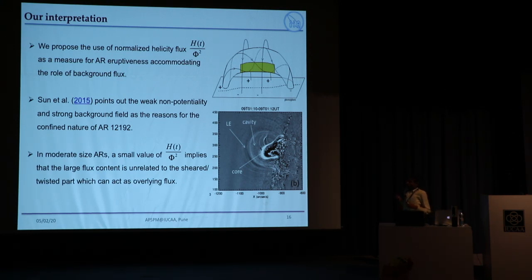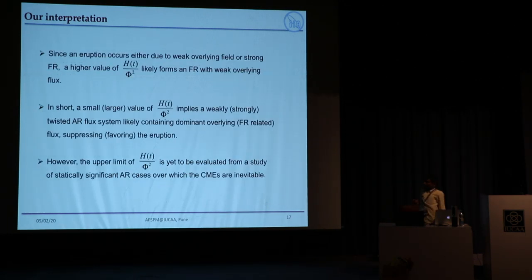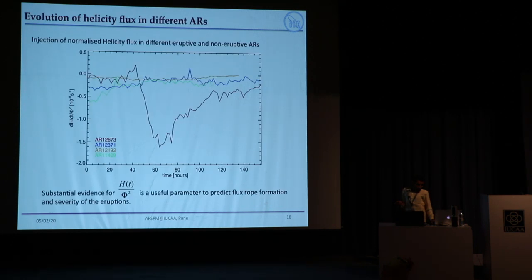the flux rope models tell us that the overlying field and the underlying field are eruptive only in the case of either a weak overlying field or a strong flux rope. So in this case, we suggest that whenever we need to differentiate the eruptive and non-eruptive cases, H_D by pi square should be the useful parameter. Of course, we need to do many more studies.